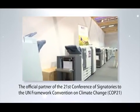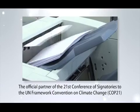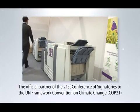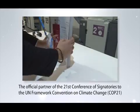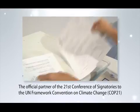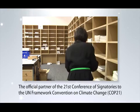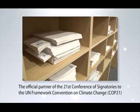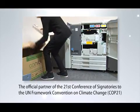Our ComColor printers are renowned for their energy efficiency, since they do not require heat for their high productivity, since they print at such high speed, and for their reliability. Over the 12 days of COP21, we provided about 3 million pages of printed output of contracts, treaties, and related materials for use in the conference, as well as maintenance support.